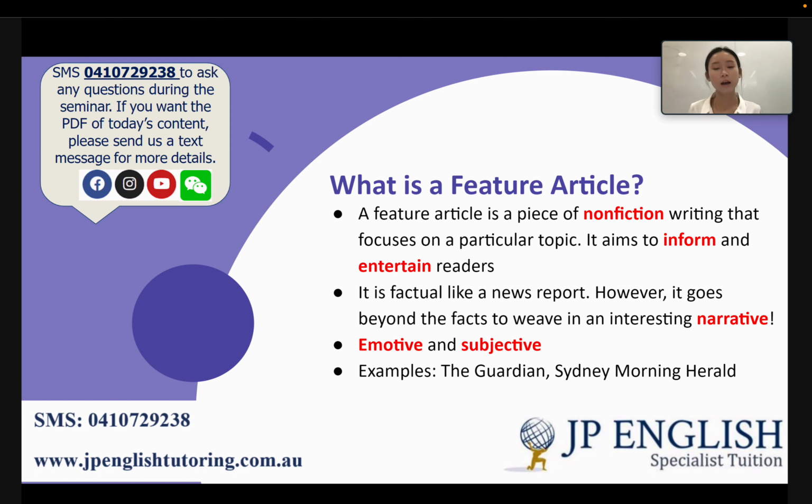Cool. So another element is that, yes, it is factual, like a report, so news report. So it does have the facts, does have the statistics, does have the case studies. But the beauty of feature articles lies in that it goes beyond the facts to really weave in that really interesting narrative. So by that nature, well, it's the tone. The tone is highly emotive, right? It really expresses the emotions of the writer, and it also evokes emotions from us, the readers. And ultimately, it is quite subjective as well.